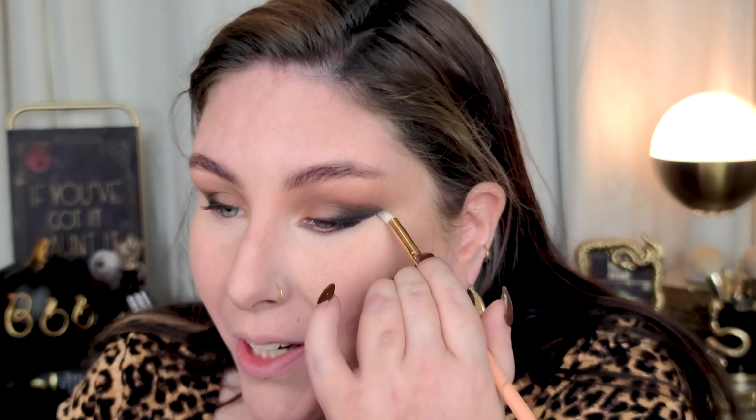This is a Shop Miss A brush. There's so many great little pencil brushes in the Shop Miss A brush sets. And I'm always on the hunt for that perfect pencil brush. It's just one of those little things. I'm always trying out new ones. And when you find a good one, it's so exciting. Especially if it's from Shop Miss A.